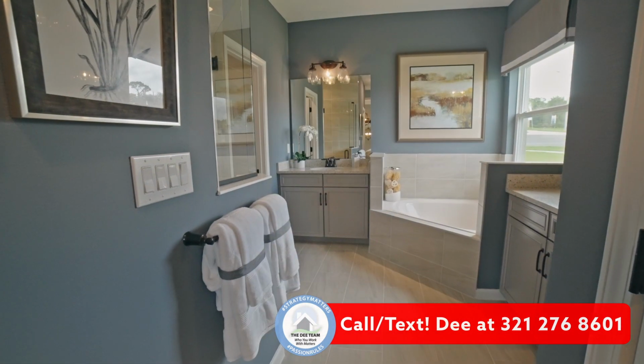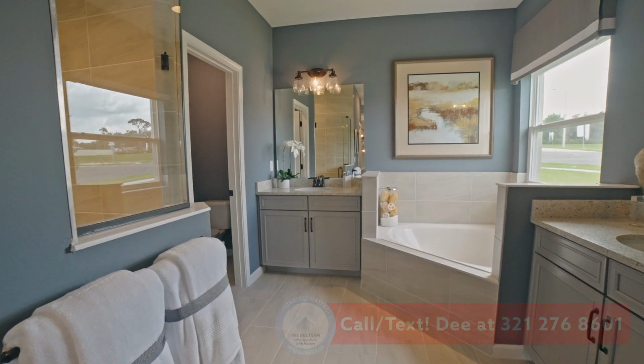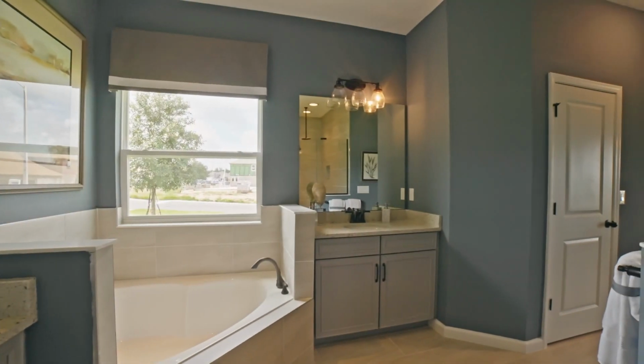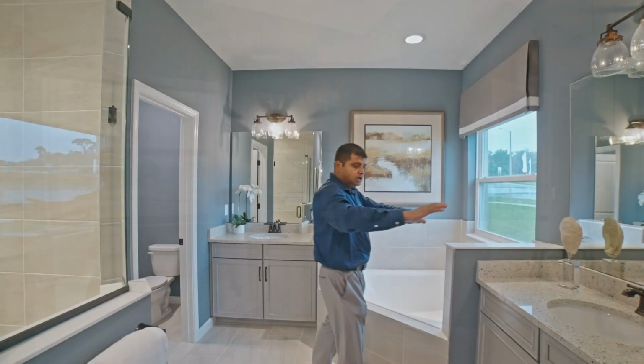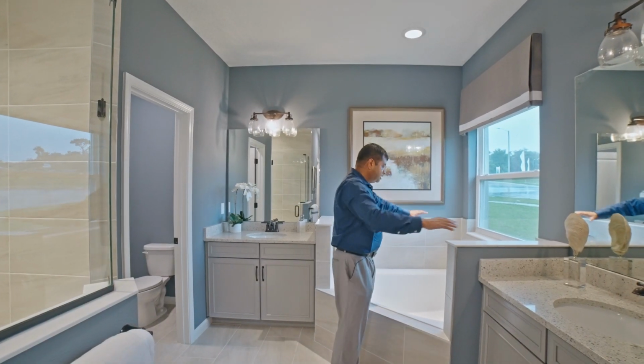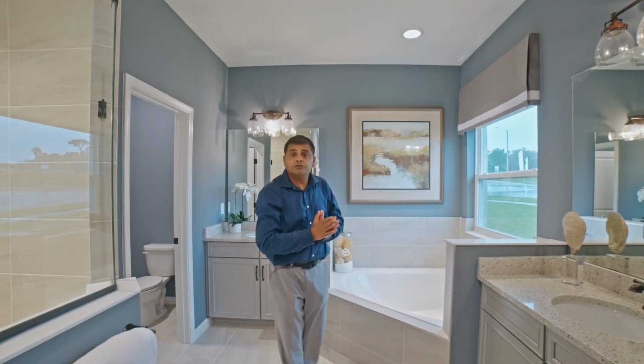And as I go down, you have the 2 vanities over here, which I really like, and a tub. Now there is actually an option that if you do not want the tub, you don't have to have it. What's going to happen is your 2 vanities are going to be right here, and then you will have this space with a cabinet and stuff. So that is something you could do.